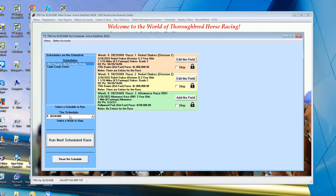Okay, that brings us to week 9. Now, what we did is we added an allowance race that you can see here, race 3. What I noticed is that quite a few of the horses that had participated early in the series are not scheduled to run anymore. So we're going to give them one more chance to pick up a few points and a few dollars. So we'll have to add some horses to that field.